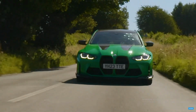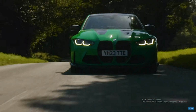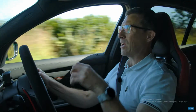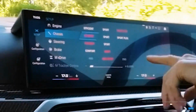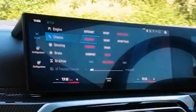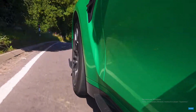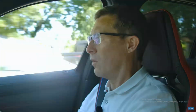So, a normal M3 competition is pretty blooming impressive, but this one definitely takes it up a notch. I thought the suspension tweaks would absolutely knacker the comfort. I mean, the normal M3 does have a hard edge to it, but this doesn't seem any harsher. I'm actually using it in comfort mode for the suspension, which is what you need for bumpy British back roads, but it seems to deal with the bumps pretty well. And oh my gosh, it doesn't half go around corners well.